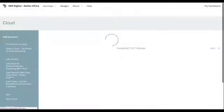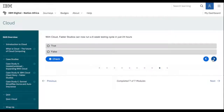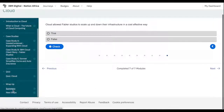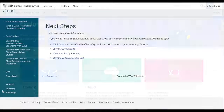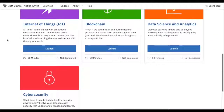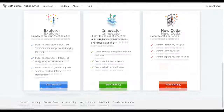Every course earns you an IBM Digital badge when you score 80% or more on the quiz. The wrap-up section consists of the summary and next steps. Next steps guide you to additional resources that you can explore on the technology. Once you are done, you can go through any of the other courses or navigate to the next section.